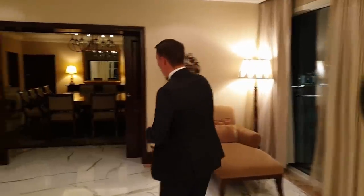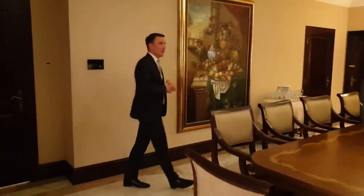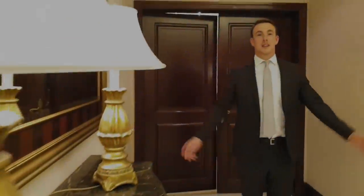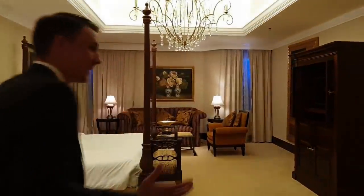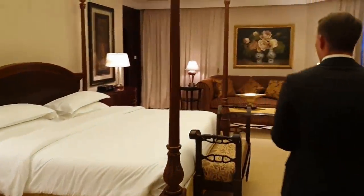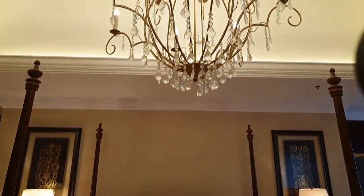Walking through now, you have a classic formal dining area with 12 seats. Plenty of space for your guests to enjoy their time here, looking out across the water at the incredible view. Now let's check out the bedroom. Very classic, very cozy and comforting. We have carpet flooring, oak wood throughout. You can see the bedposts, very classic, very nice indeed.